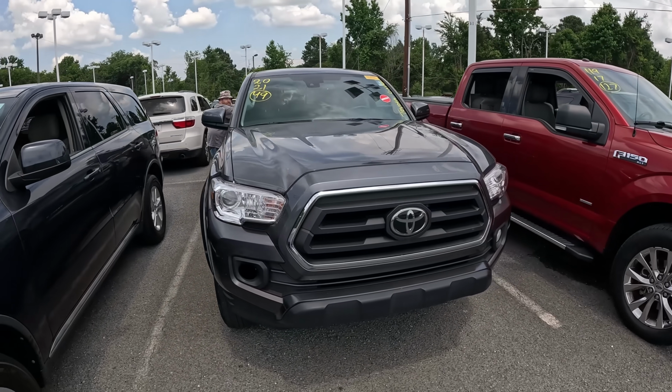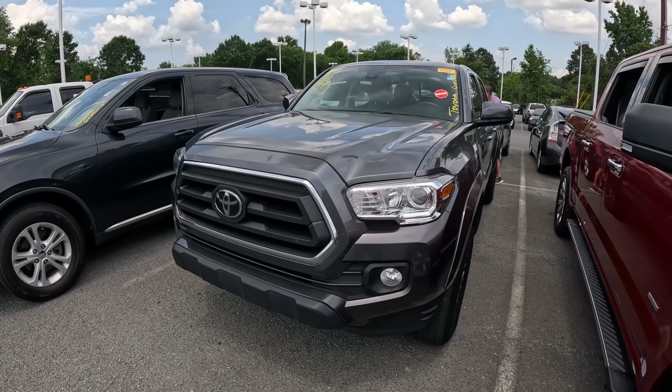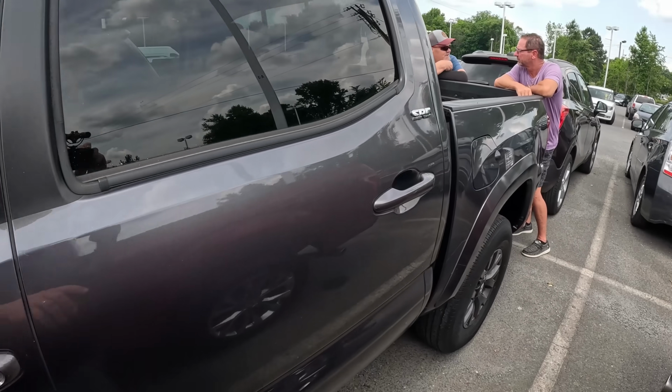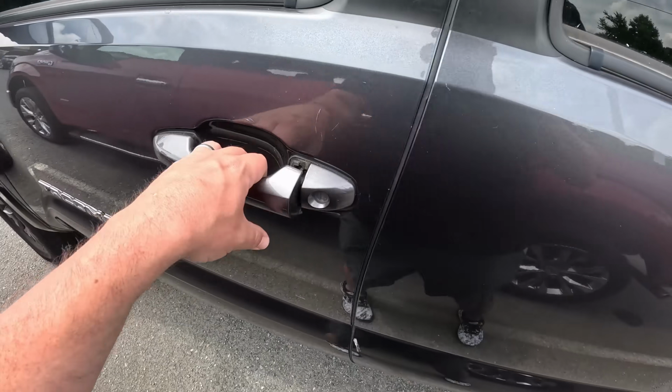All right, we'll check this thing out. It's a 2021 Toyota Tacoma. It's got 49,000 miles on it. Front of it looks good. Got some guys hanging out in the back. I'm not gonna mess with them. But it's an SR5. We'll check that out right there. Front tires, they probably will need to be replaced pretty soon.